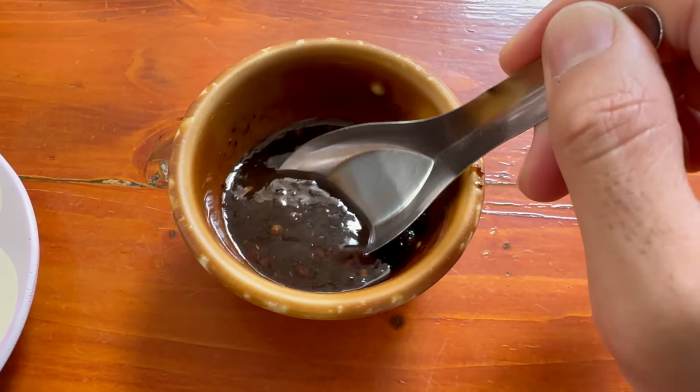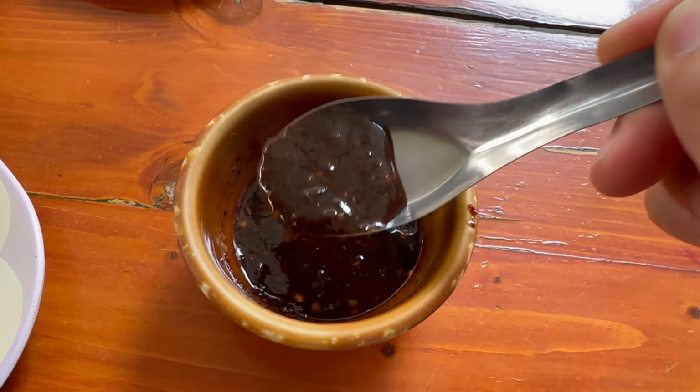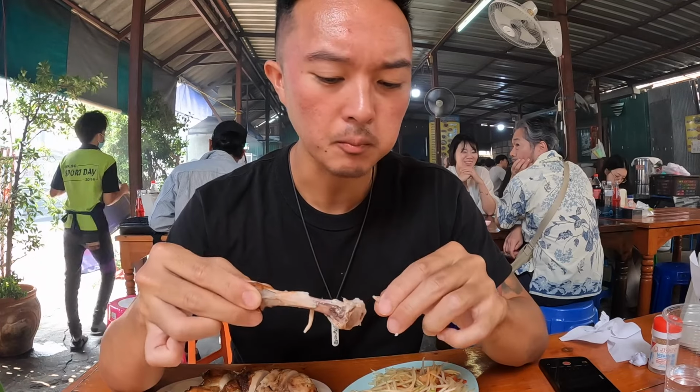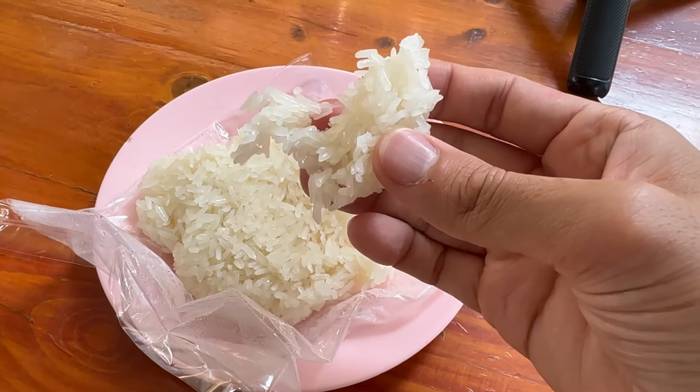The dipping sauce is like sweet, but tangy, spicy as well. It's incredible. I've never had that really in any other cuisine or country before. It's really good with chicken. Sticky rice staple as well. A little bit of this with it.